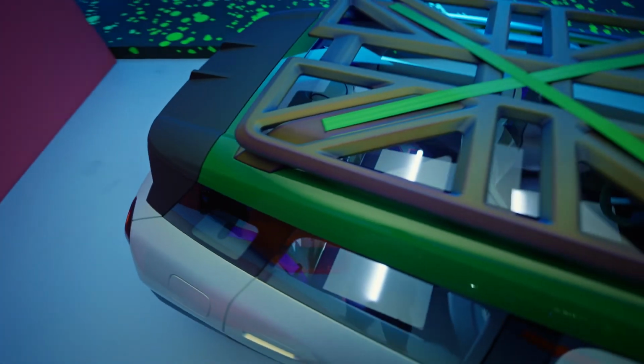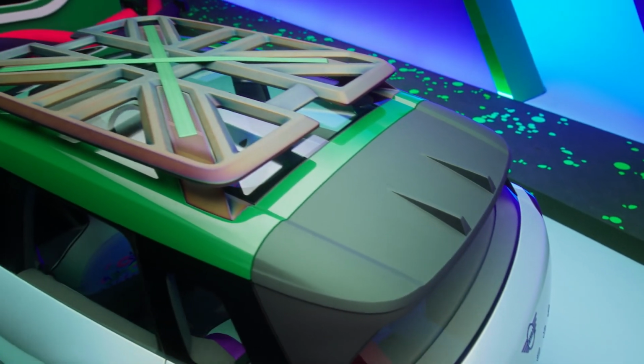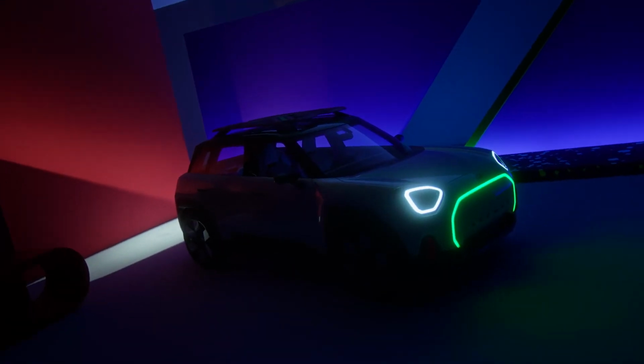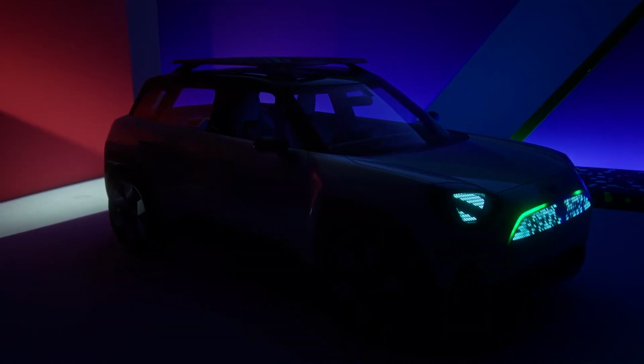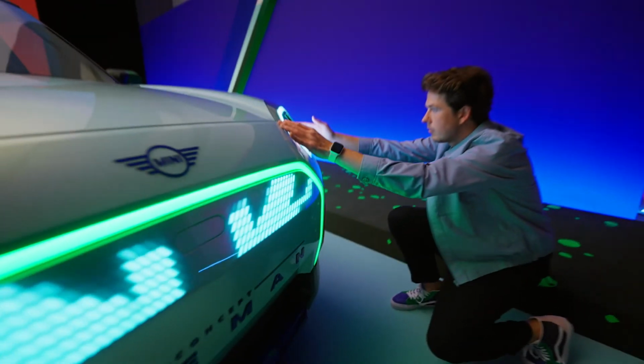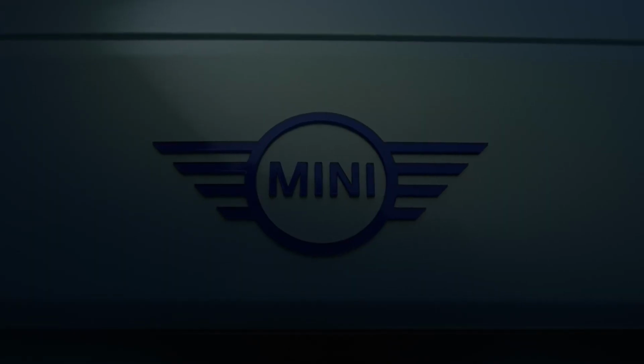Another highlight for me is the roof rack, an often overlooked part of car design. Not on the Mini Concept Aceman though, which wears its Union Jack-inspired structure just like a crown. Coming to the front, we wanted to continue with the idea of the car being your digital buddy. So what we did, we gave it the ability to talk in a truly mini fashion. And all together, we call it the Mini experience.